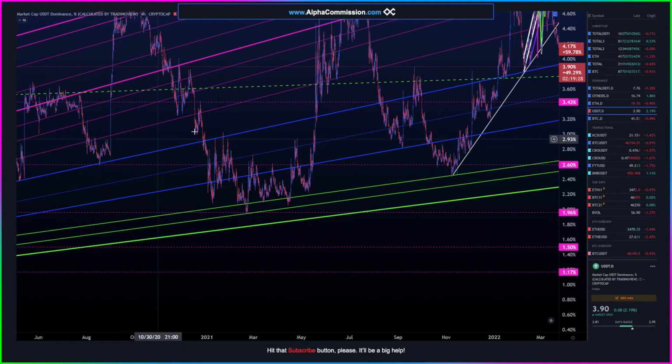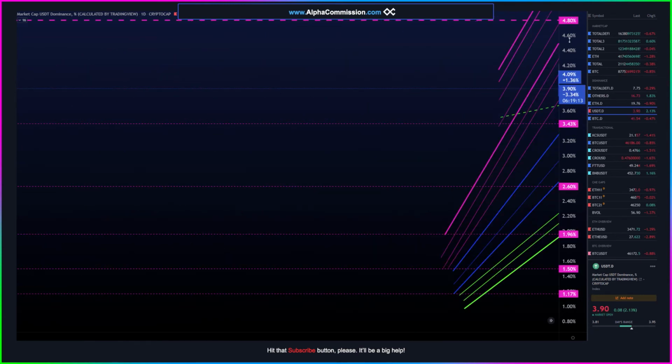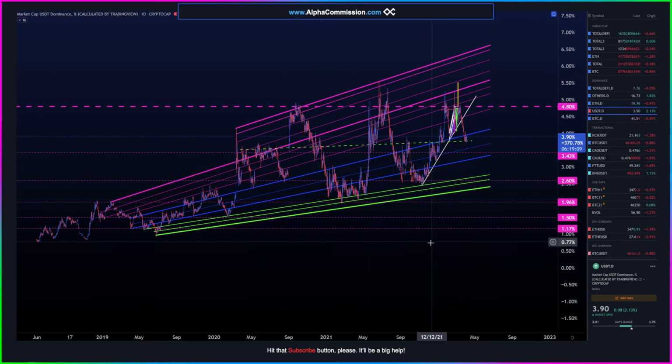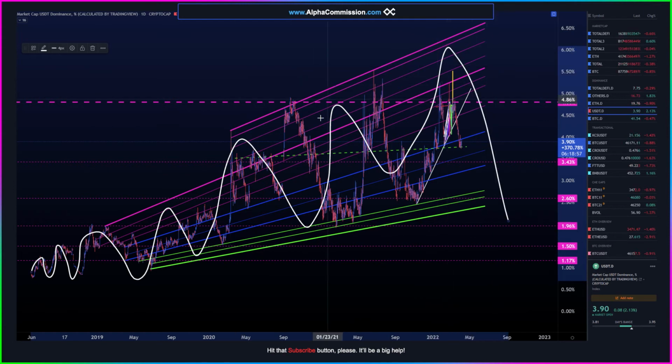You can see a lot of interaction right here along this green line, and then a lot of interaction along this blue line right here, either breaking down or breaking up, right? Breaking down. Oops. It's not beautiful, but it works. There does seem to be this kind of weird, expanding wave function going on, and I think it's just because of how much money is in this market.